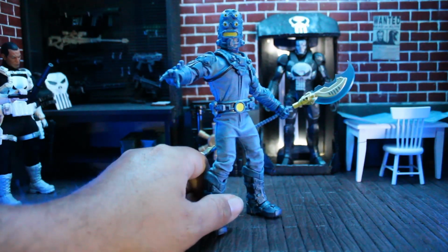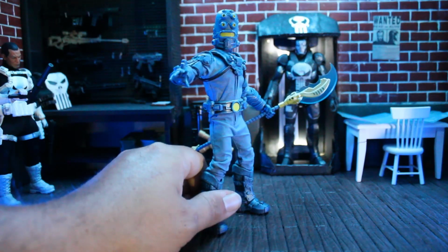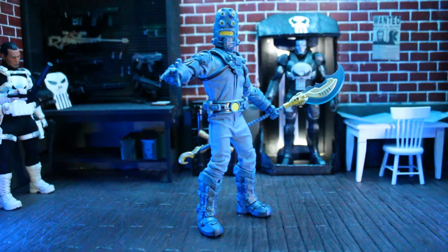Now, he was pretty cool. In my opinion, I like the original concept that Mezco went with. The articulation was good, the sculpt was good. The alternate head sculpts were cool. The Cthulhu style head sculpt was really cool.